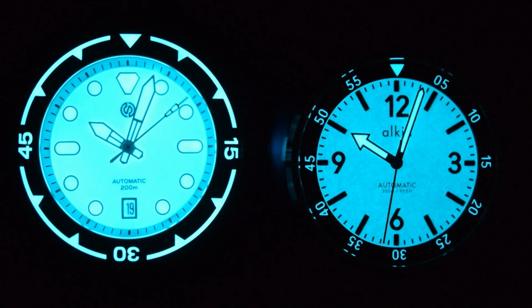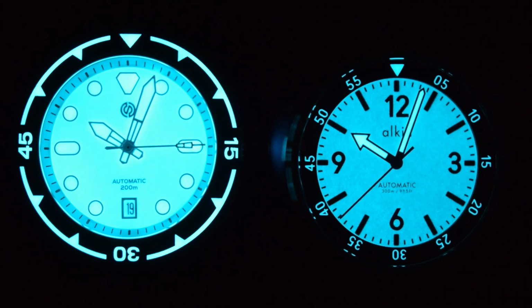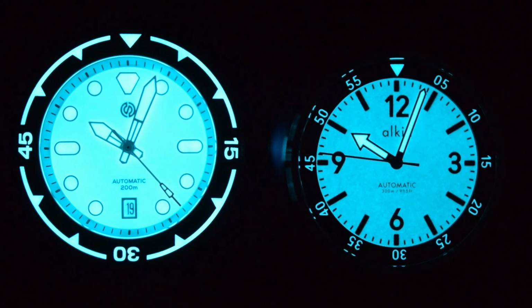Alright, let's get started, and what a way to kick things off. Two full Lume micro-brand divers. It's the Signum on the left, the Alkin on the right. You probably knew that anyway. Different approaches here. The Alkin going for a slightly negative effect with the indices and the numerals. The Signum going for Lume, Lume, more Lume with a side order of Lume.